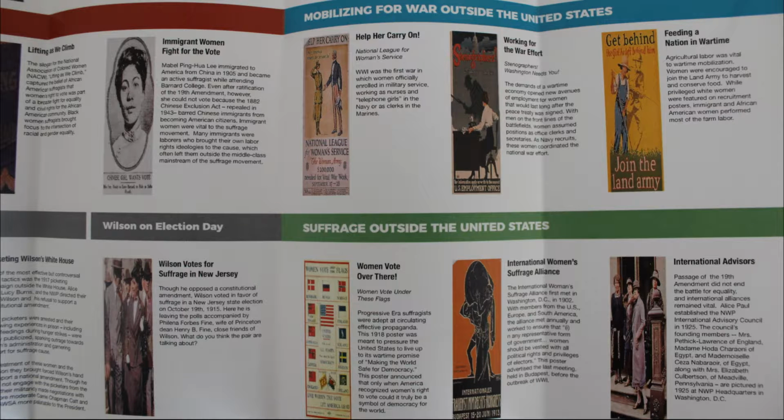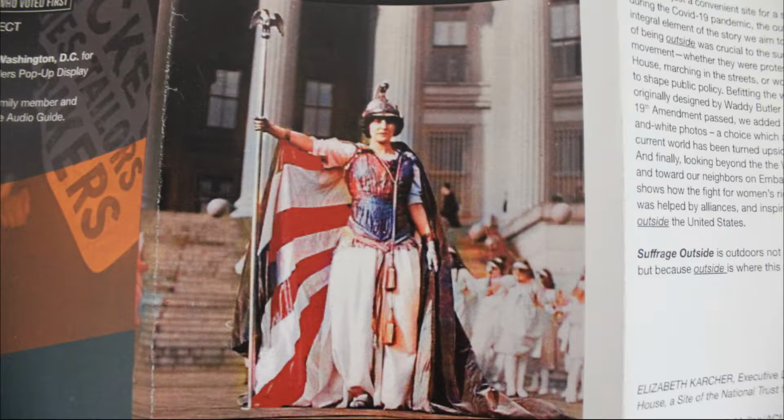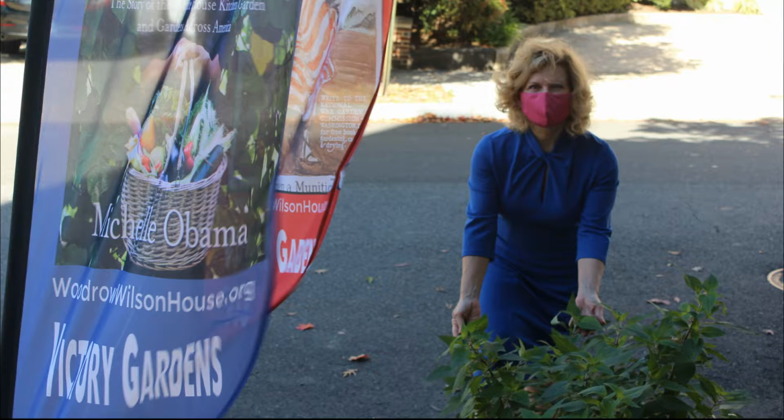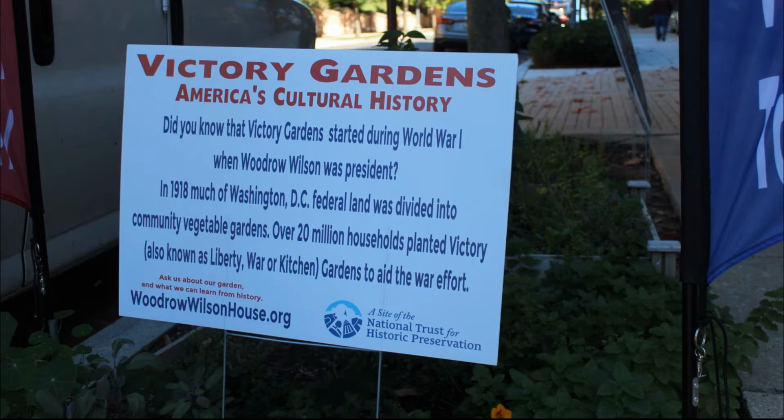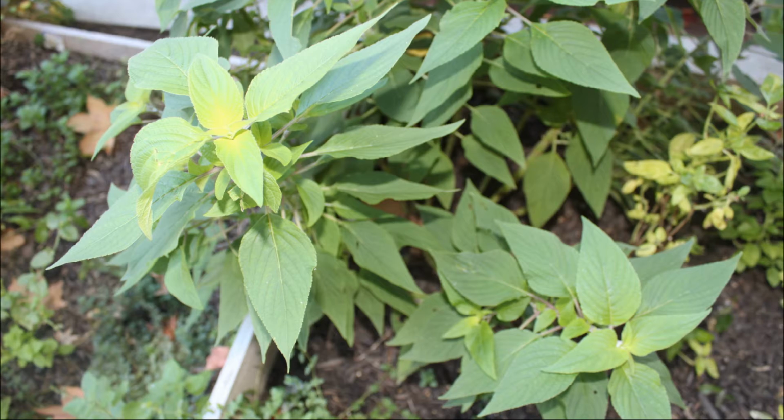And so you'll see the pictures of the flags, and I have to say the inspiration came from a small project that we did at the outset of the pandemic. In April, when we were all confined to our homes, people got busy building victory gardens. And here at the Wilson House, we started a victory garden. We never had it before. We did a lot of research. I did a lot of research on putting one together.